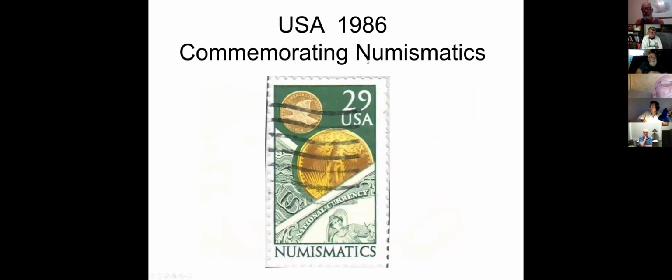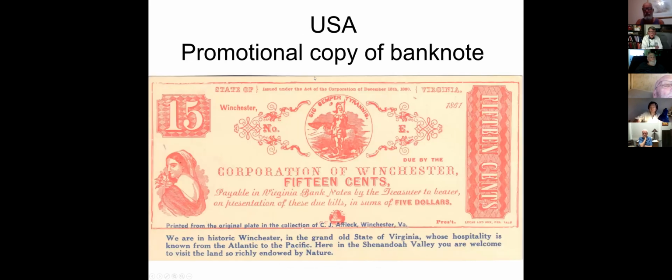U.S. 1986, commemorating numismatics, showing paper money and coins. And the U.S. promotional copy of banknotes. This is promotional from the corporation of Winchester, Virginia, trying to promote people to spend money there, and they give you 15 cents for these things. I've paid more than 15 cents for this one now. So, anyways, that's it.